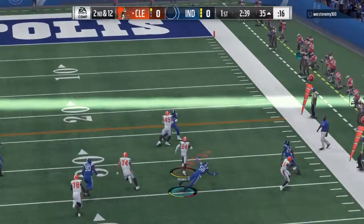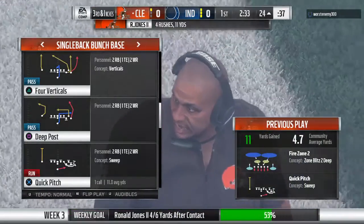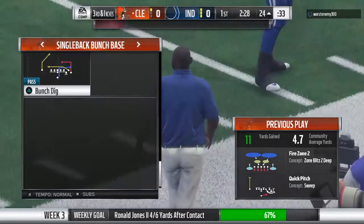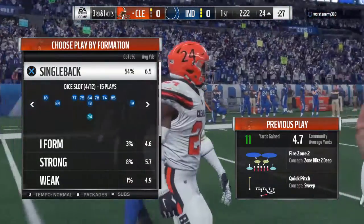Now they'll run it on the toss. And they'll be inside the 25 now at the 24. 11 yards on the pickup, and that's going to make it 3rd down and less than a yard. Relatively small sample size, but that's his longest run of the first quarter. Bounced it out to the outside to make it successful.